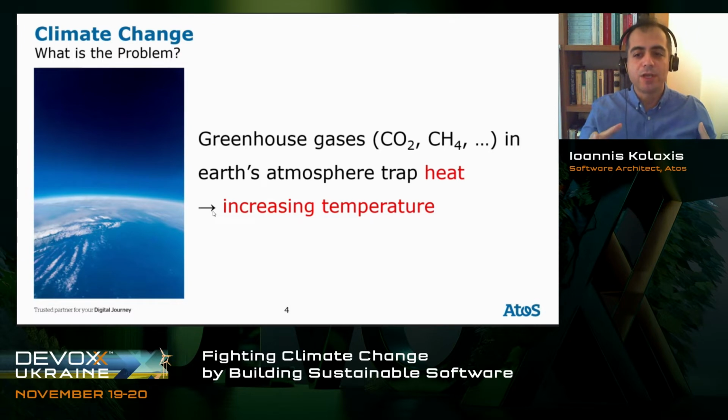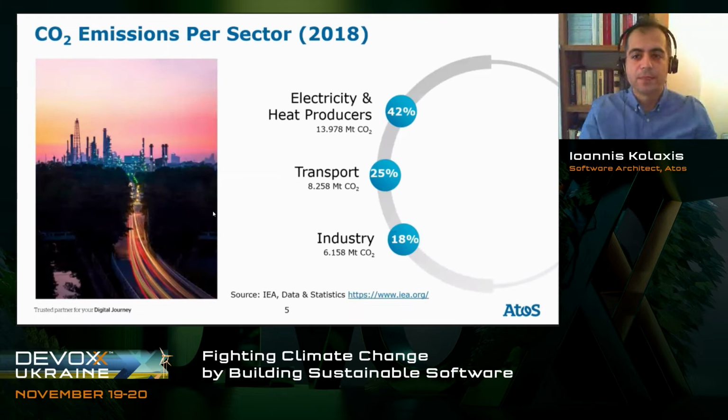To prevent climate change, we clearly need to reduce the carbon emissions, the emissions of greenhouse gases. For simplicity, we will be referring to greenhouse gas emissions as carbon emissions. Who are the key contributors to carbon emissions? According to the International Energy Agency, electricity and heat producers are the top contributors by accounting for 42% of the global carbon emissions in 2018.